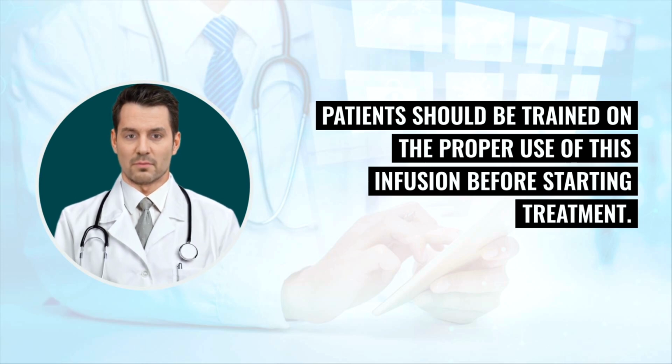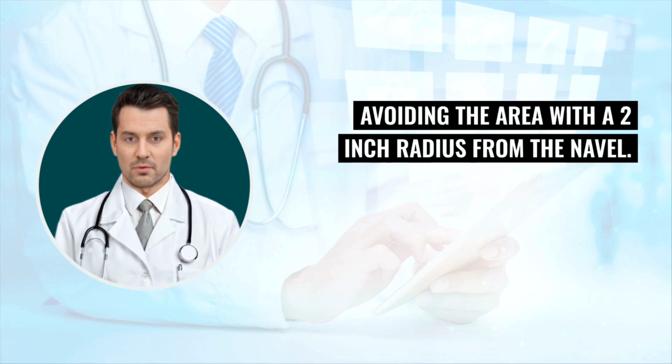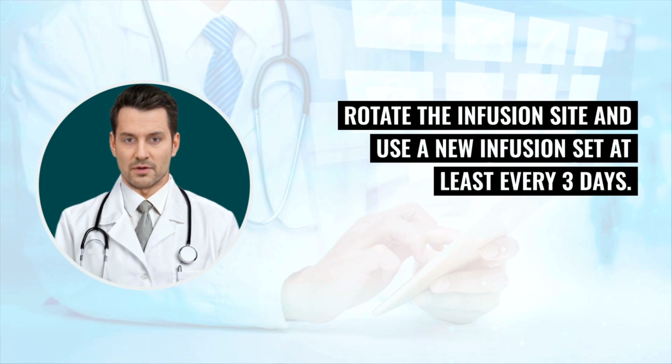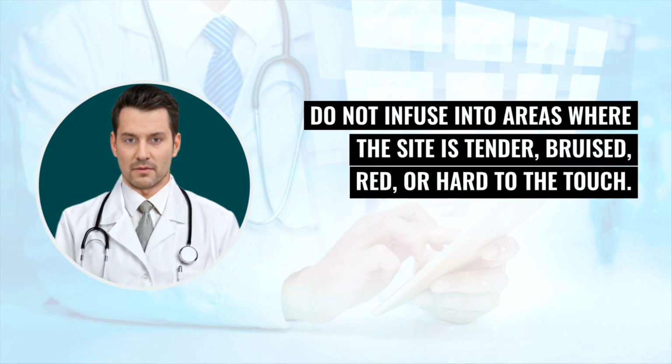Patients should be trained on the proper use of this infusion before starting treatment. VYALEV should be administered subcutaneously, preferably in the abdomen, avoiding the area with a 2-inch radius from the navel. Rotate the infusion site and use a new infusion set at least every 3 days. Select new infusion sites at least 1 inch from sites used within the previous 12 days. Do not infuse into areas where the site is tender, bruised, red, or hard to the touch.